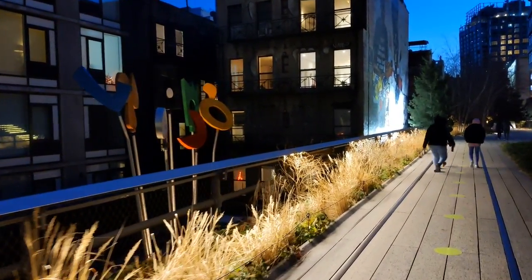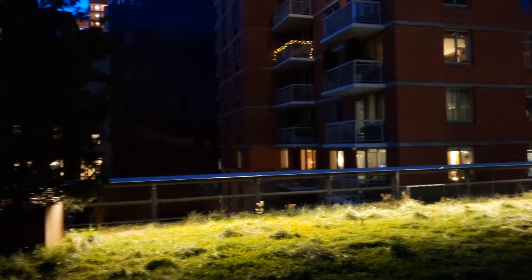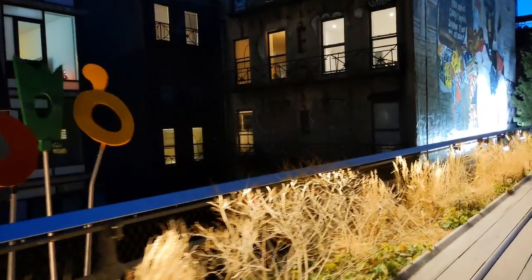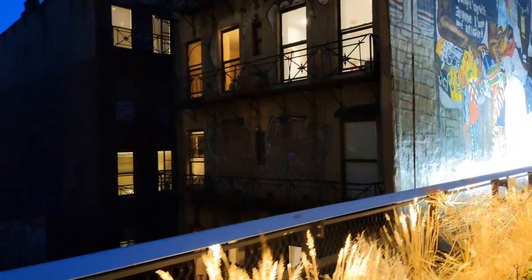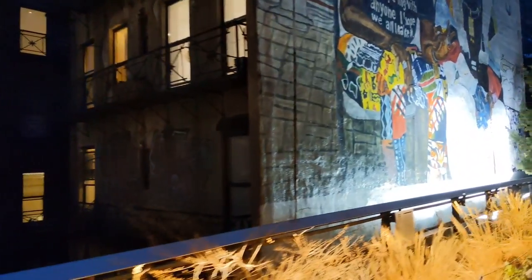You don't see too many balconies in the city either. Here's a great example, me eating my shoe, but for the most part, there's not a whole lot of balconies. You will find a fair amount of fire escapes. Fire escapes are just as good as a balcony for people in New York City. You're not really allowed to go out on them, but sometimes you've got to get some fresh air.